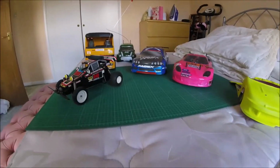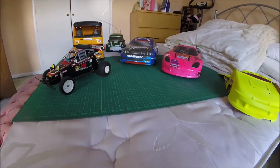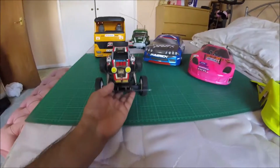Not all of these I bought brand new. In fact, a lot of them I bought second hand, so I got them quite cheap in comparison to, say, buying a brand new kit. But the first one is this.